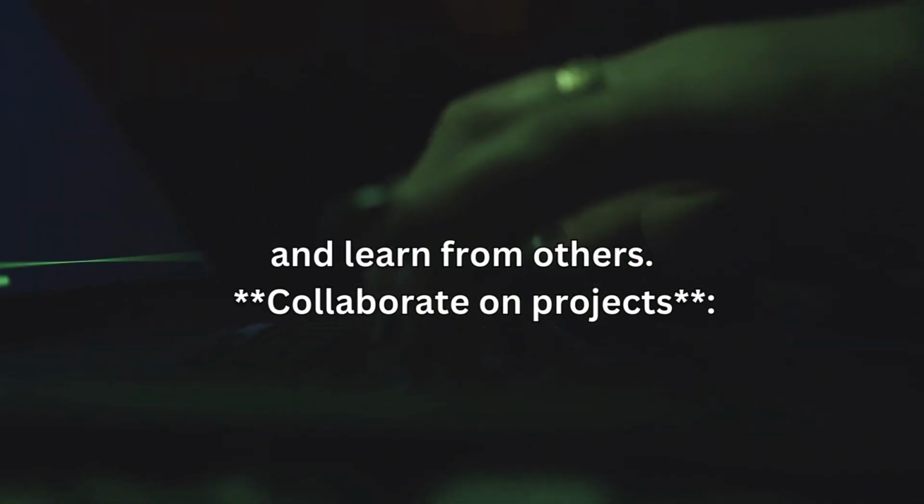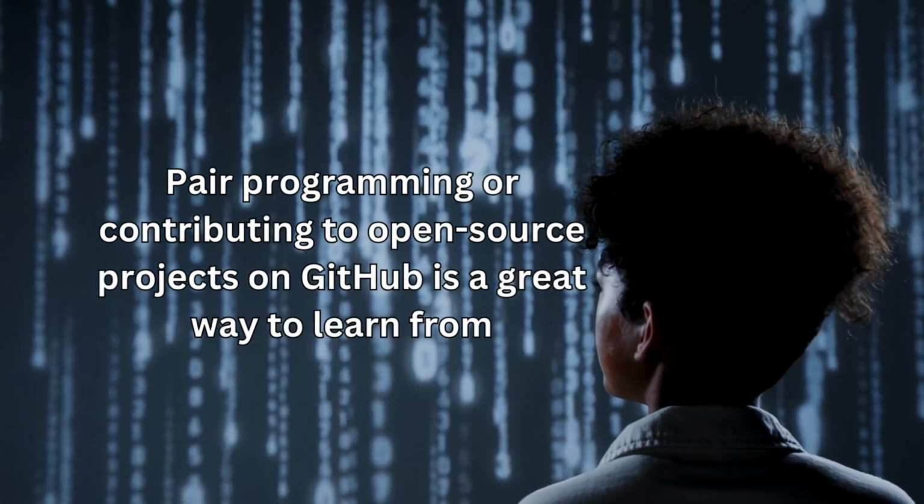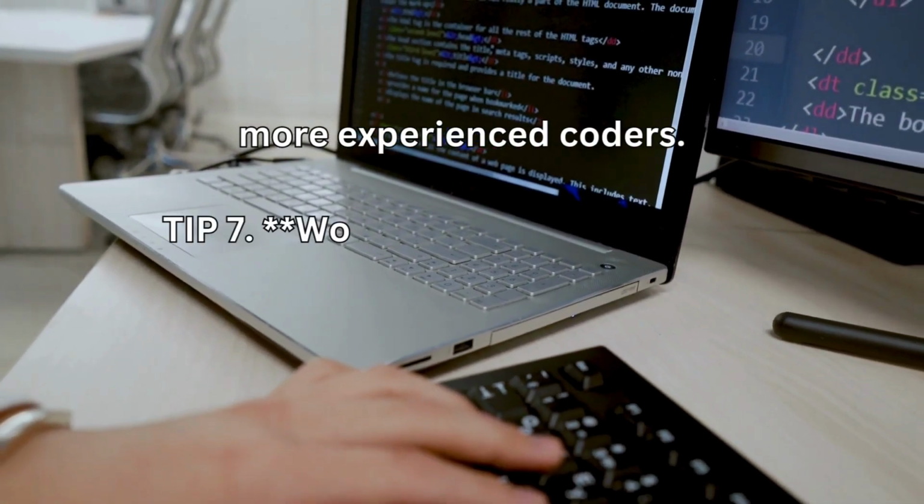Collaborate on projects. Pair programming or contributing to open source projects on GitHub is a great way to learn from more experienced coders.